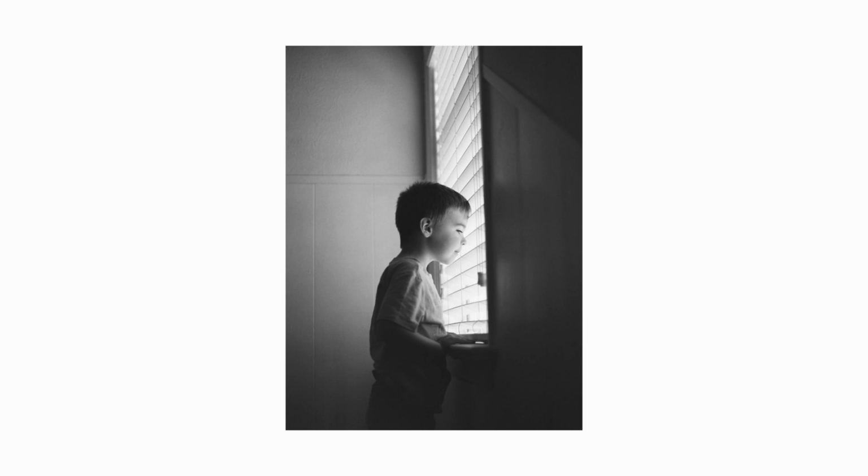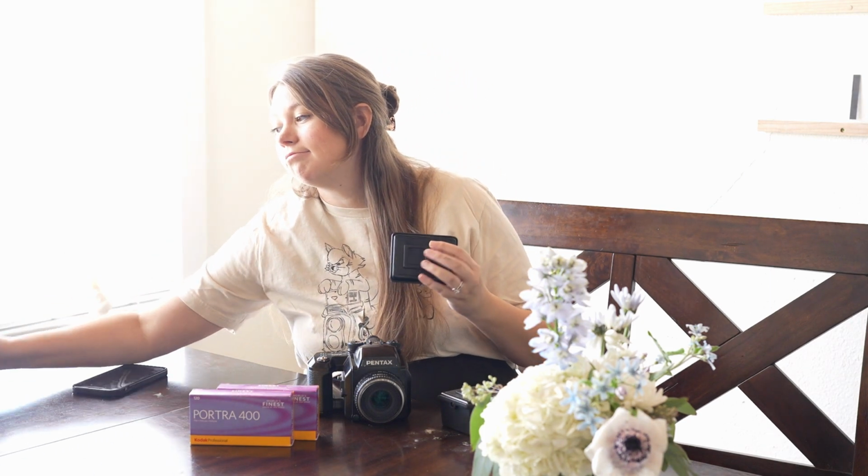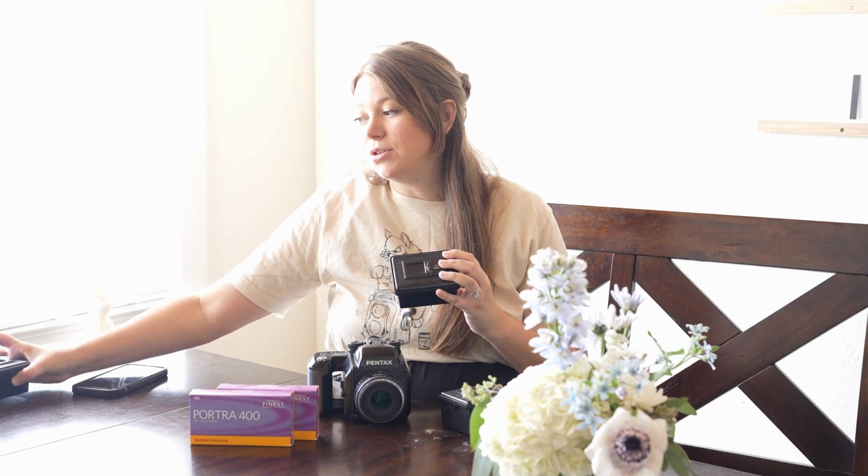And that kind of goes along with my con, which is that the film back on the Pentax 645N isn't interchangeable, meaning you can't change the film stock while you're in the middle of shooting the roll. You have to completely finish shooting the roll of film before you can change the stock. Luckily, the kit I got for this came with several film backs, so I can just preload my film before the wedding day. That way it's much quicker once I'm done with the roll of film to just put it in there real quick and move on to the next roll.